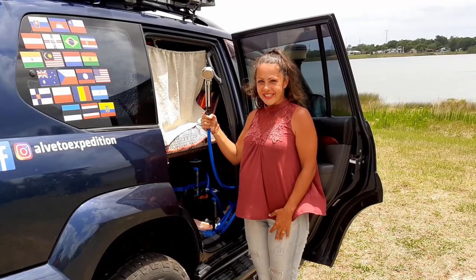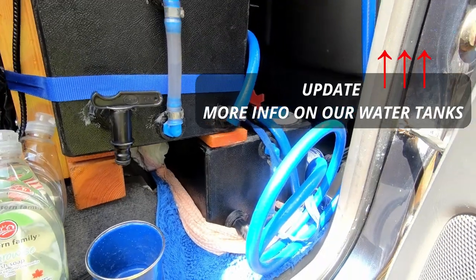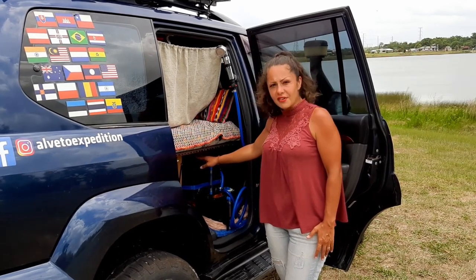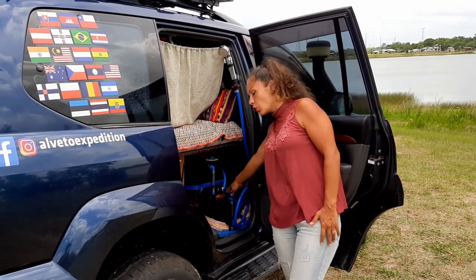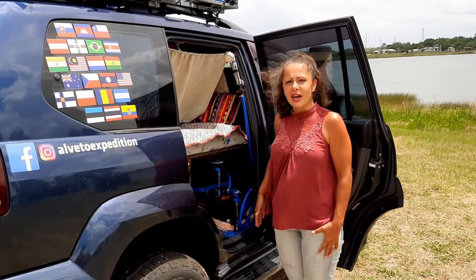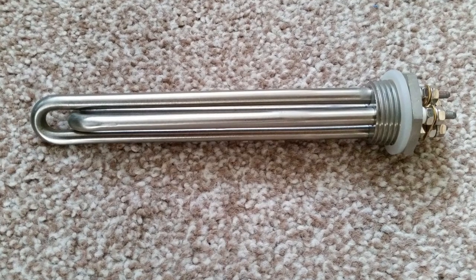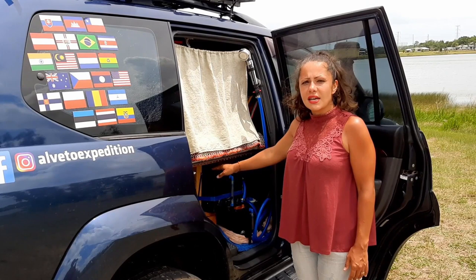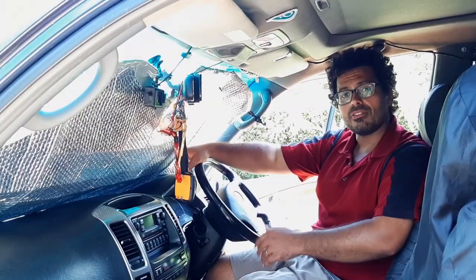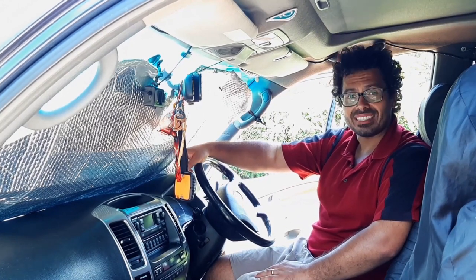This is our shower. These are our water tanks, 25 liters each. We have 25 liters of hot water and cold water. The shower is powered by a marine water pump located under the driver's seat. Inside our top tank, there is an electric element, a water heater, that heats up 25 liters of water in about 40 minutes.